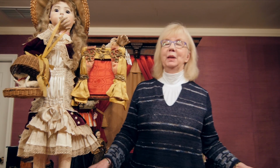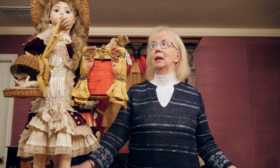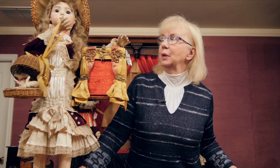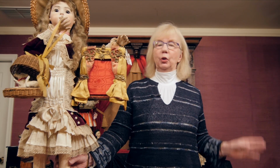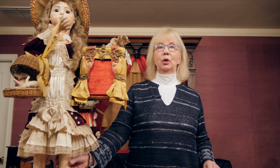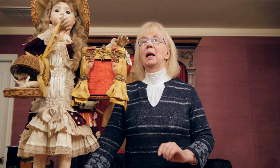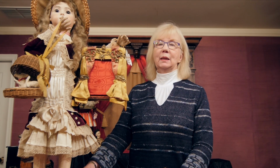Another wonderful piece from the Ron and Mary Ellen Connor collection of French automaton is this beautiful Bébé Triste standing with her toy theater and a basket with a surprise. I'm going to let the surprises speak for themselves. Watch the curtain going up, watch the basket lid going up, and remember this doll sold.